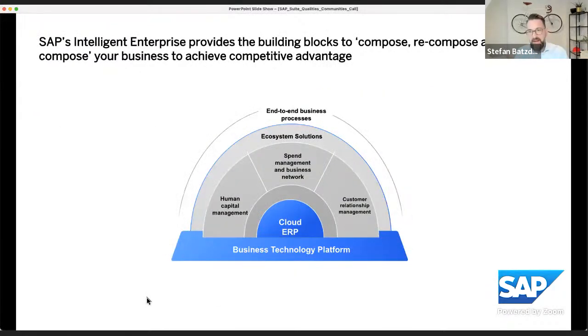Now, let's have a look. And as said, when we want to target a composable and modular ERP, SAP has already laid out the foundation and the building blocks with the intelligent enterprise. Everything is centered around the business technology platform, which is the integration platform and the development platform. It provides services for applications on top to be built on, but it also provides a lot of core services for bringing the applications together.